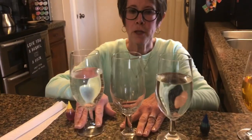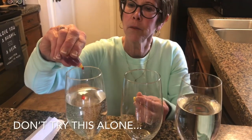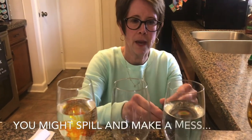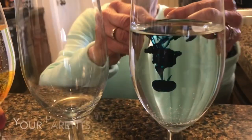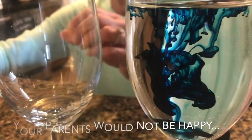So I have 2 glasses of water, and I have some food coloring. I have yellow food coloring here. I'll put in, it doesn't look yellow until it gets all settled in. And then I have blue food coloring here. Mommy will help you with this part. But these are experiments you can do at home.